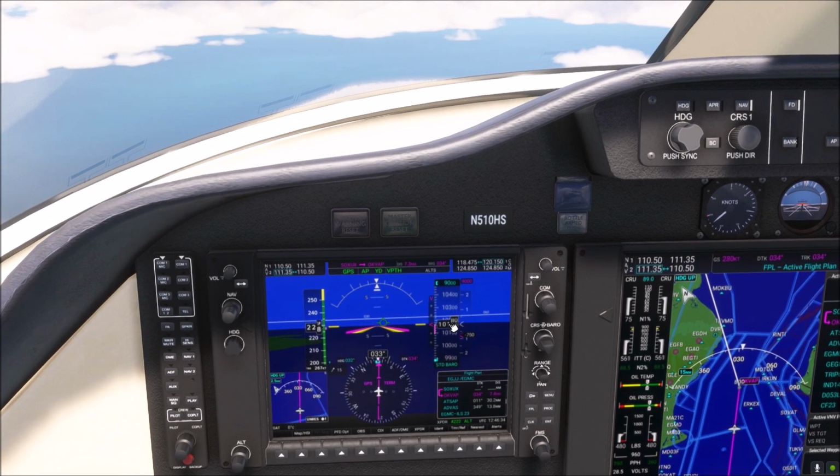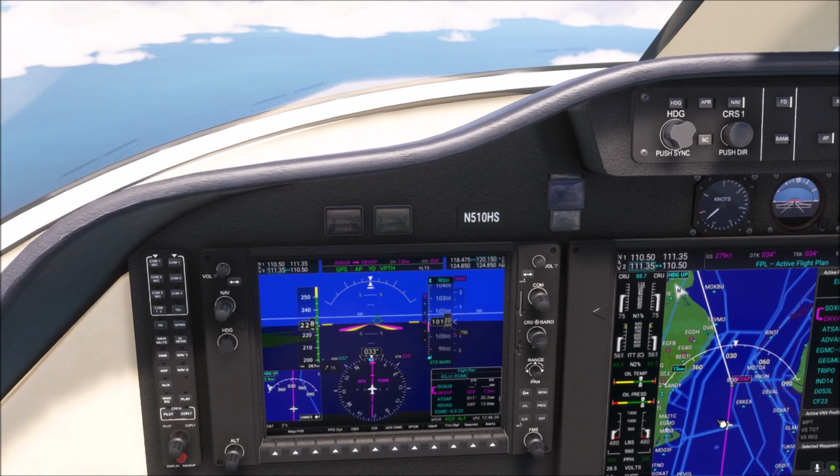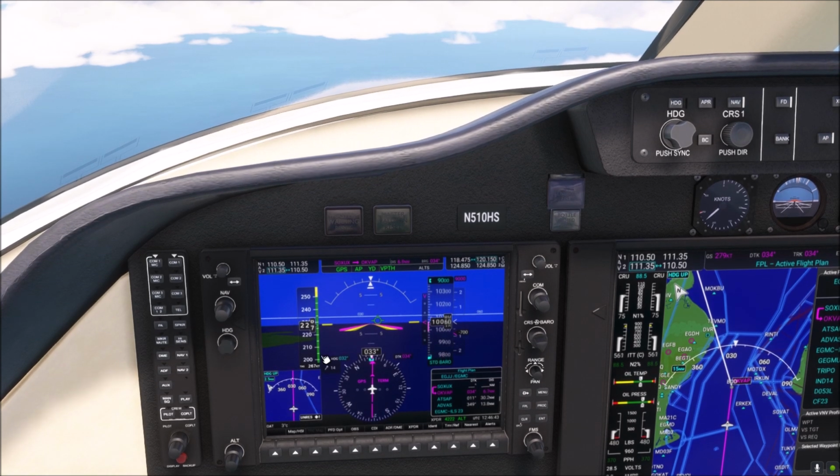So we're just coming down below 10,000. 1,000 to go. I wonder if it's going to make it. It should do. The VNAV's pretty good in these things.